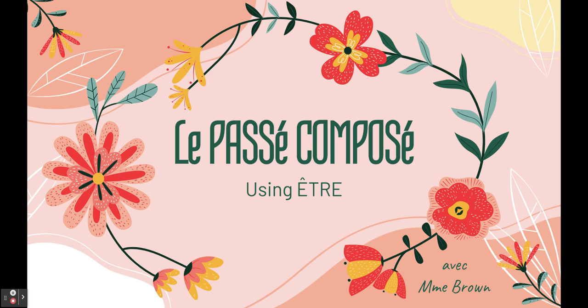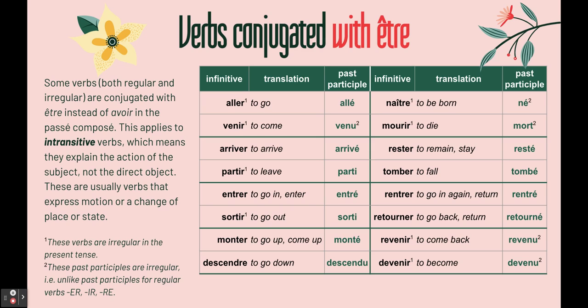So, in my first video about the passé composé, we talked about using avoir as a helping verb. In this video, we're going to talk about using être, the verb to be, as a helping verb to form the passé composé. You needed to have watched that video on avoir to understand what the passé composé is and what it means. I'm just going to keep moving on to talk about verbs conjugated with être instead of avoir.